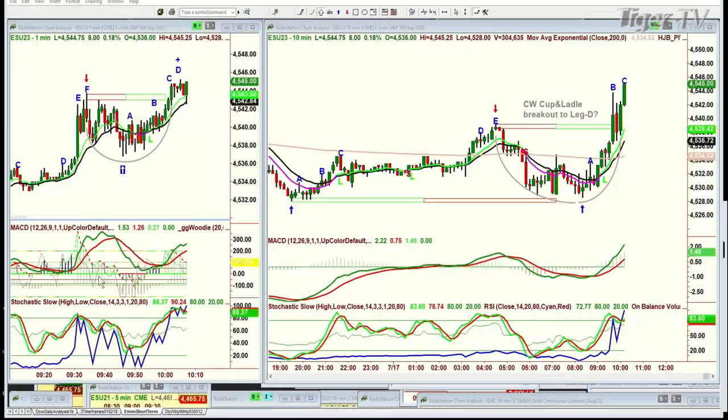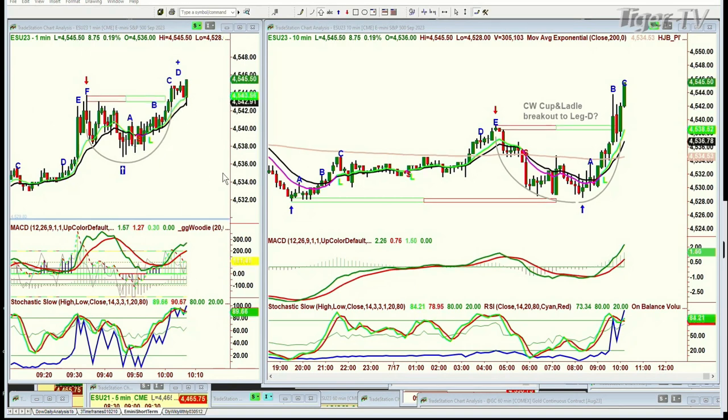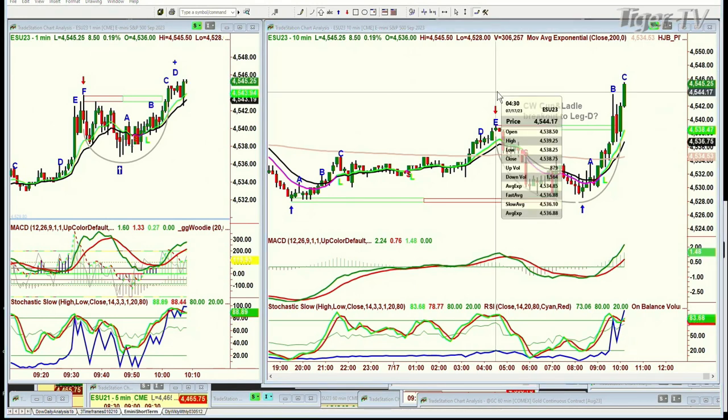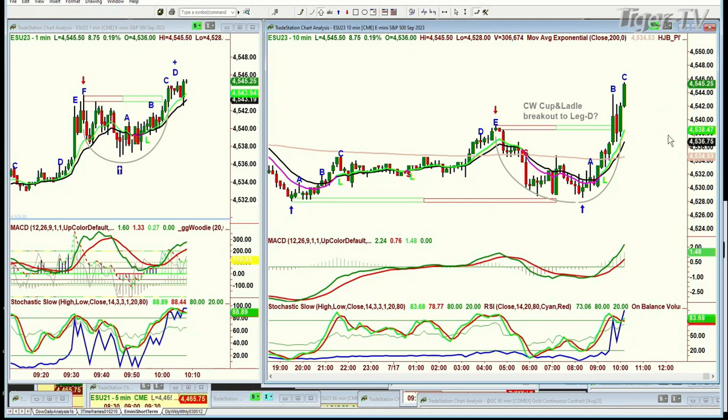So let me just show you on the one-minute chart, we've got a peak D in the one-minute chart, a beautiful cup formation, left side, right side, price time match, bar symmetry. We've got leg C in the 10-minute chart, because this pattern right here, with the cup formation, sharply took out the left side high of about 4:30 this morning, at 45.39.25, in Eastern time.